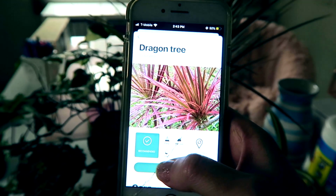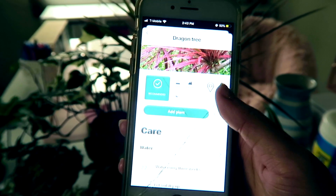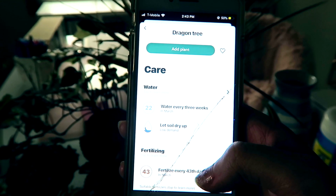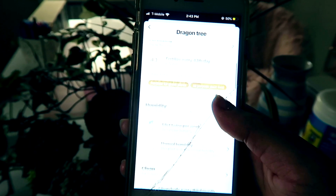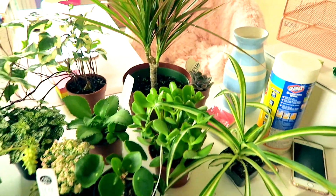So it's recommended. It's easy to take care of. It needs part sun and low amounts of water. It tells me when to water it. So then I just add notifications and it will notify me when to water this plant. And it's super, super informative and helpful. So I have high hopes that that app will help me keep everything alive.